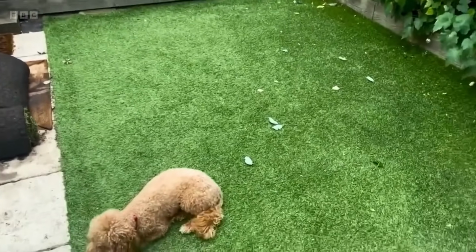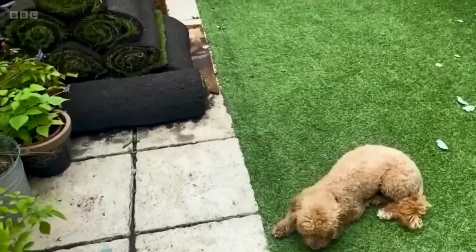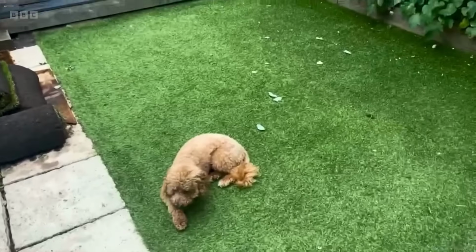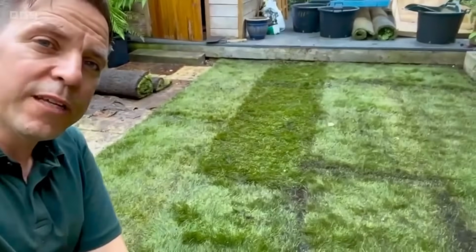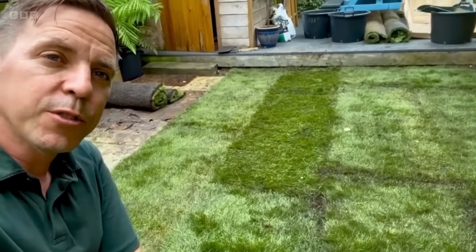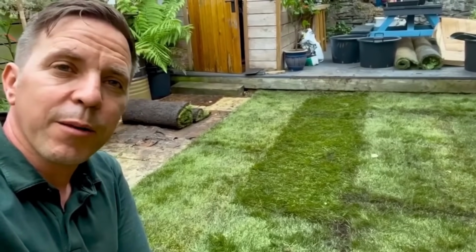So here we go, I've got 10 square metres. Here's Mabel, and I've got 10 rolls of turf. Wish me luck, and I'll show you how it looks when I'm done. Okay, a couple of hours later, I've laid the turf. I've put some compost in some of the joins. So yeah, looking forward to this taking hold now and establishing.